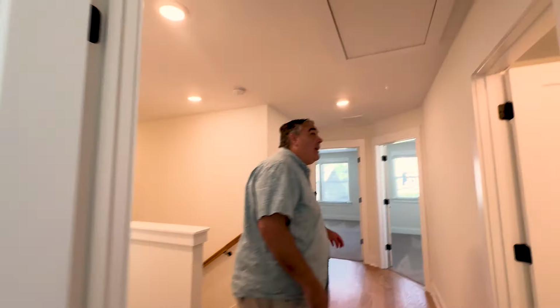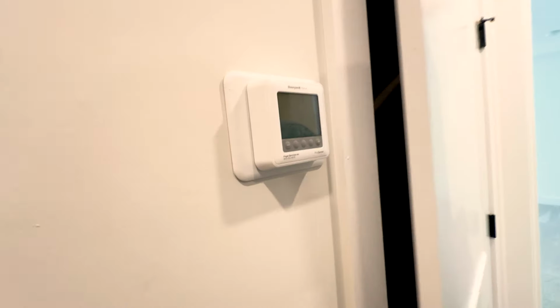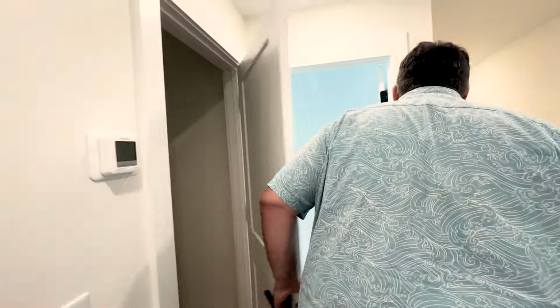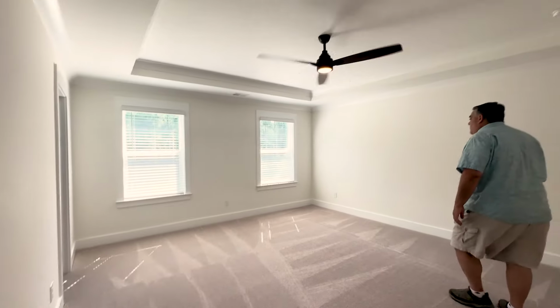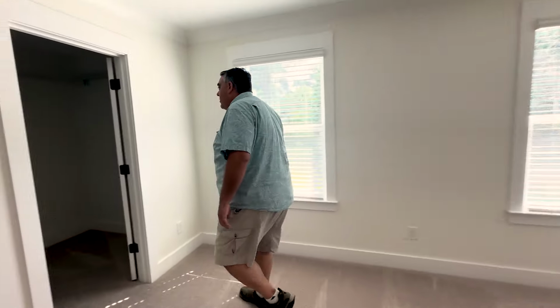All right, so attic access here, not for storage, just access for the attic. There's another zone up here, so you're on two different zones. Oh, I didn't expect this. It's like a linen closet, storage closet. We could put the dog there. Big room. Tray ceiling, ceiling fan. Got the remote. Blinds up here also. Decent walk-in closet, but with that big closet right outside the door.